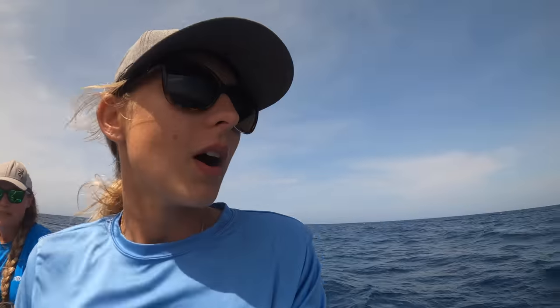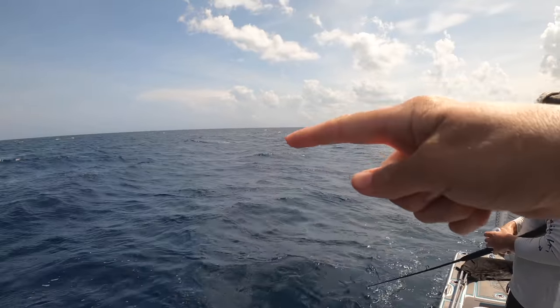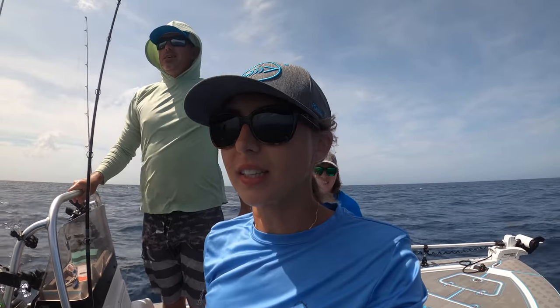Look at the shark. Look. Shark. Big shark. That's a big old silky or a dusky.